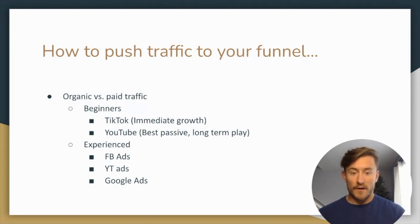TikTok is best for immediate growth, like it says. You can start from zero and get 72,000 followers in two weeks, like I did. That's not common, but it definitely happens. It happens more times on TikTok than it does on the next one, YouTube.